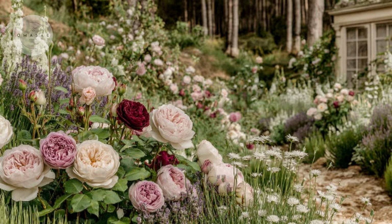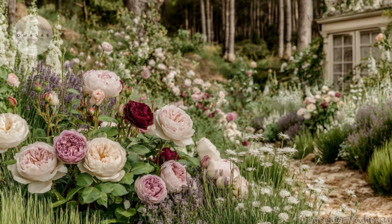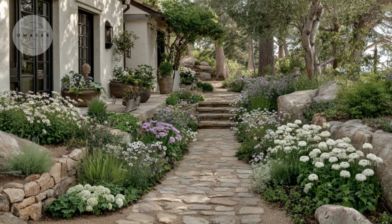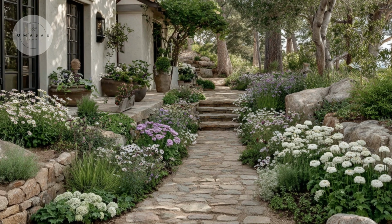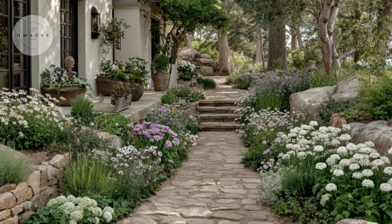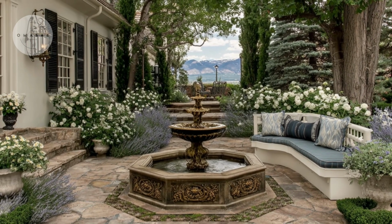You might start with a romantic mix of pinks and creams, then blend into deeper reds, purples, and blues as your eye moves through the garden. Self-seeding annuals like Cosmos or Nigella add unexpected dashes of color in new spots every year, creating a garden that changes like chapters in a book.